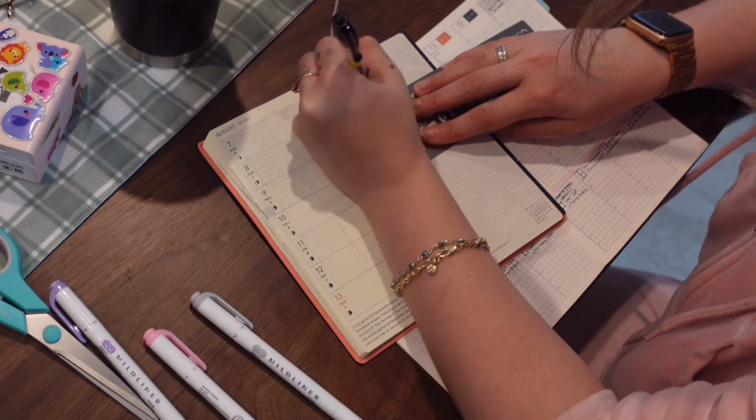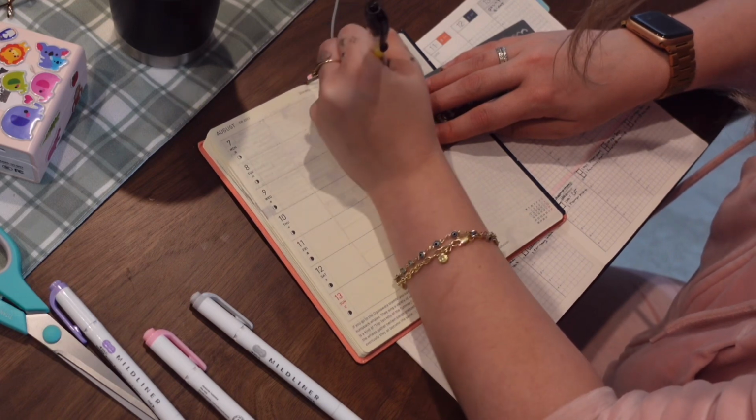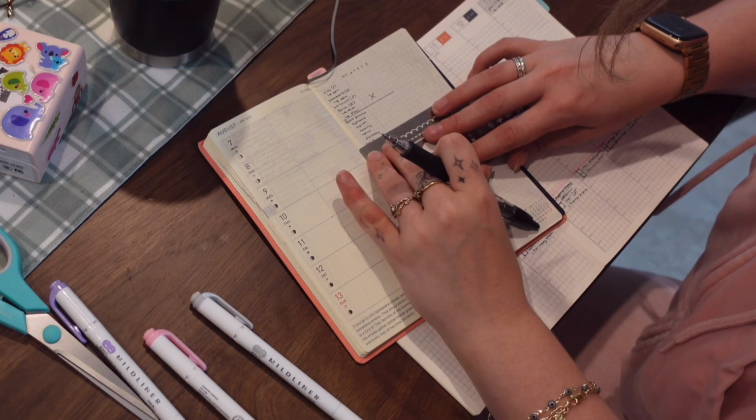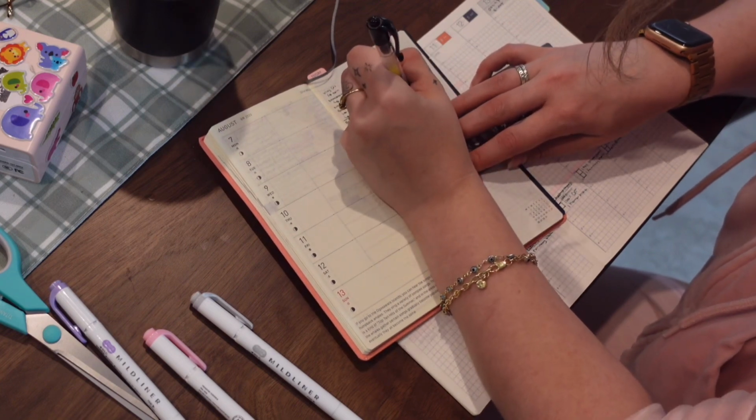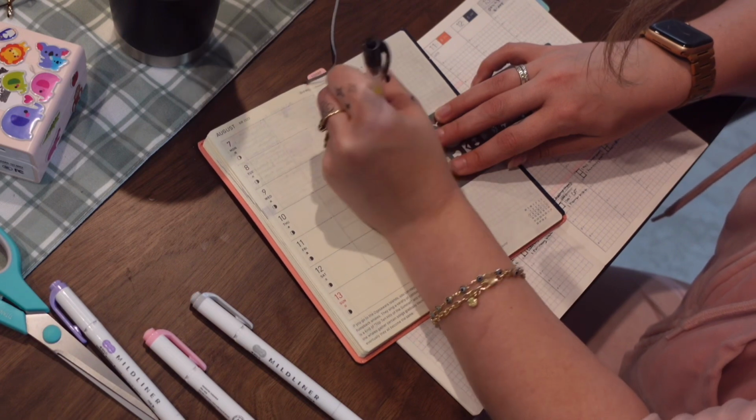And then I separate it into categories here. This is also where I track my daily ratings, so I can see an average of what days are really good and what days are really bad. Again, bad memory, so it helps a lot.